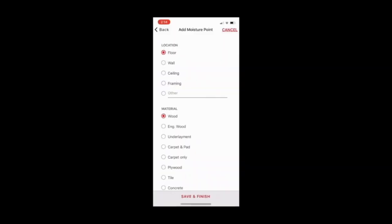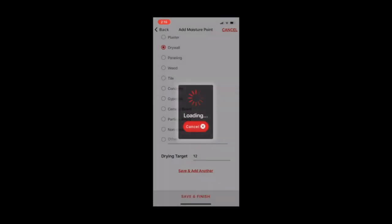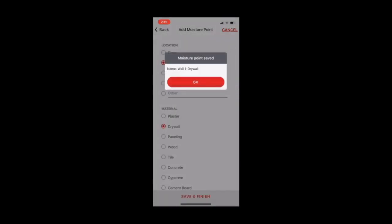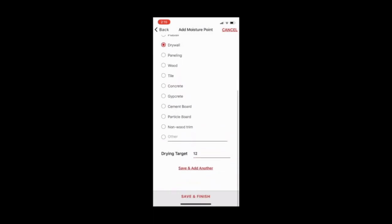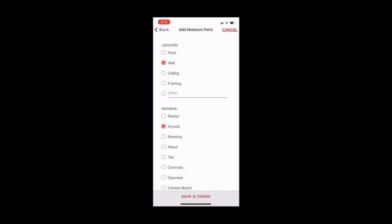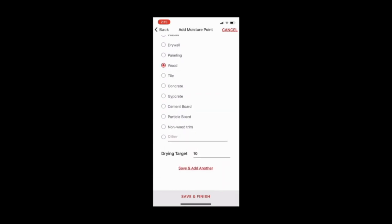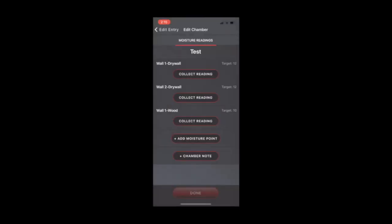You could also add a chamber note there. So I'm just going to add, let's see, I'll add 3. I'll add a drywall one. You can see the drying target is 12, so it names it wall 1 drywall. And then we'll do one more like that. So I can just hit save and add another. And then we'll do one, so it's wall 2 drywall, and we'll put one into wood. So we'll say it's a wall again, but we'll change it to wood. So now the drying target is actually 10. So now we have that. So we have 3 moisture points.